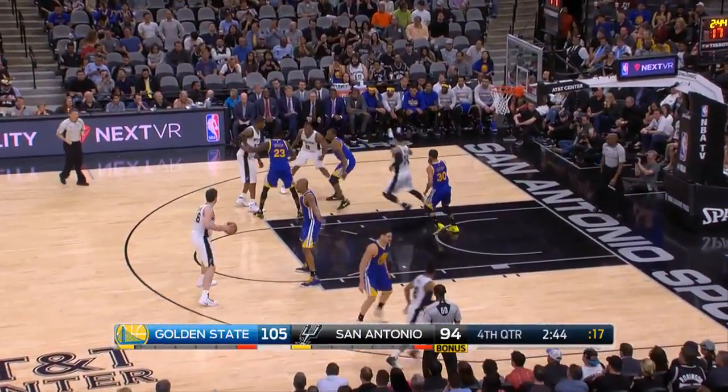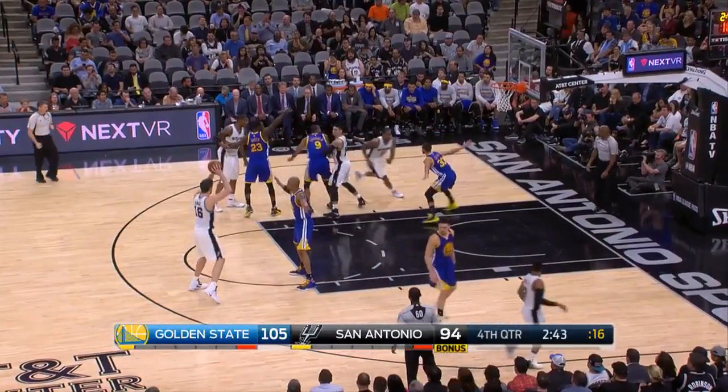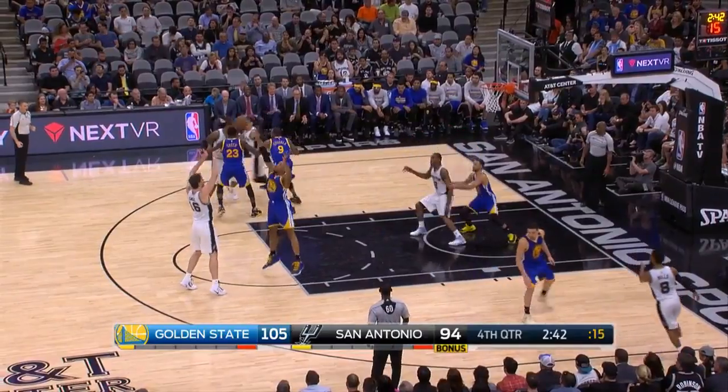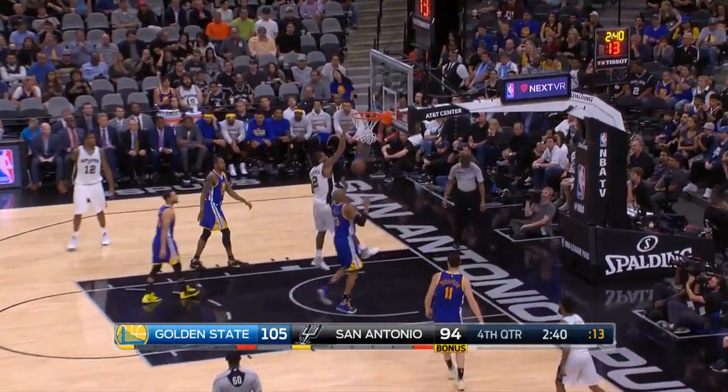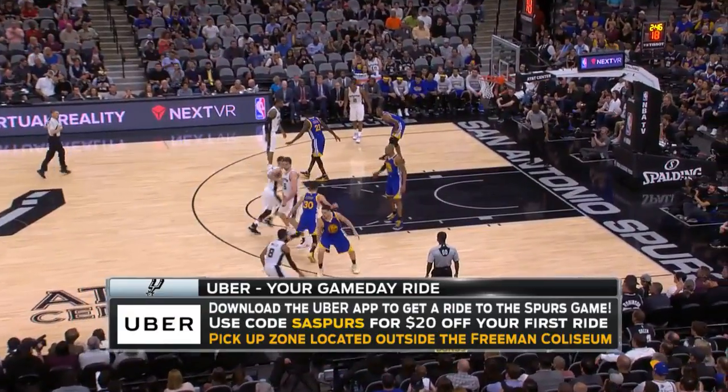The Spurs run a back screen for Kawhi, and Curry is guarding the screener. And it's very tough for him not to switch here. He has to help, and he ends up switching this back screen. And immediately Kawhi ducks in, taking advantage of the size mismatch, and he gets the pass and gets the dunk. It's that easy. The play design on this play was perfect, so let's talk about that.